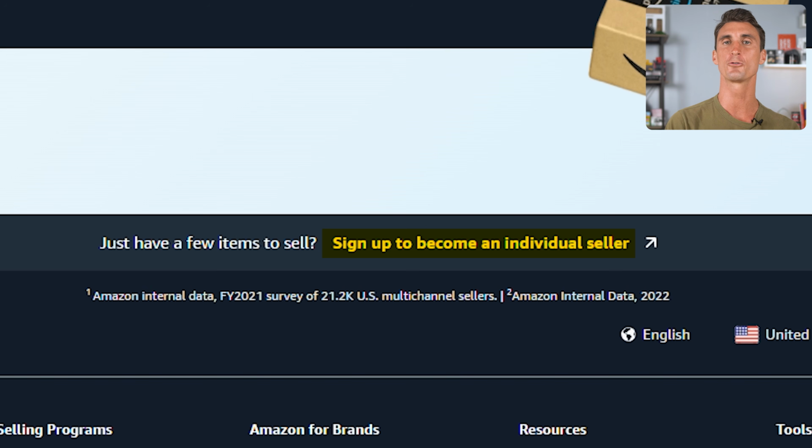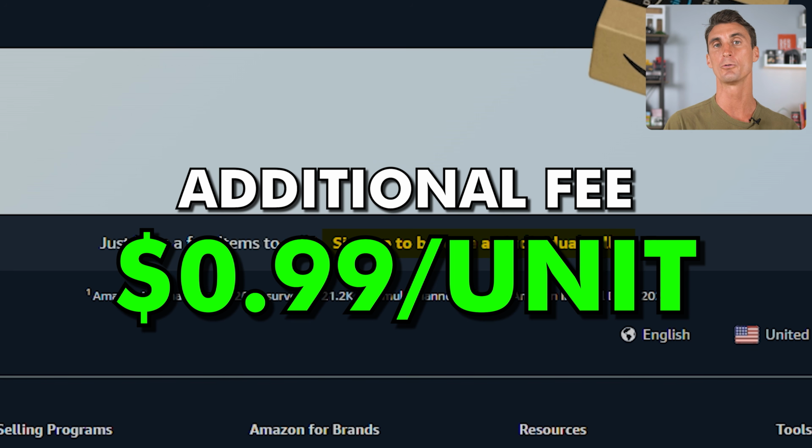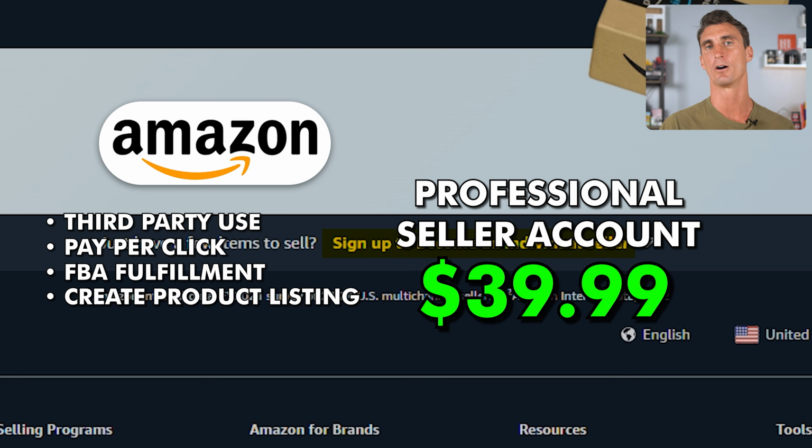But if you do choose this option, there is an additional fee of 99 cents per unit you sell with the individual seller account. Meaning if you're planning on selling 40 or more units per month, then you might as well sign up for a professional account. Plus the professional account comes with a lot of other features.